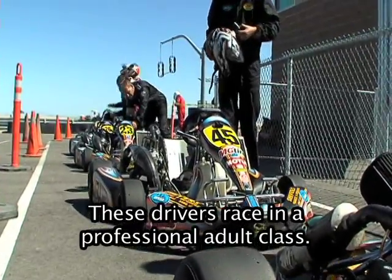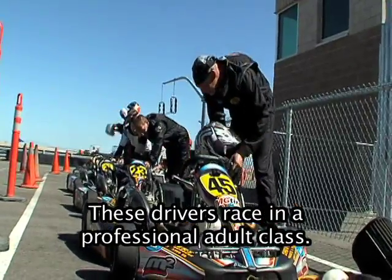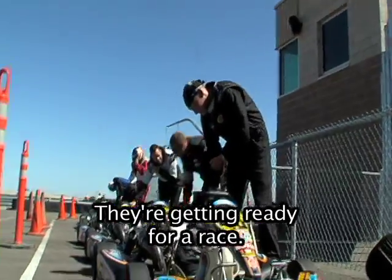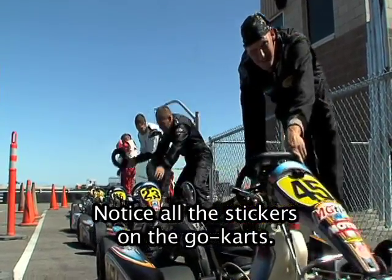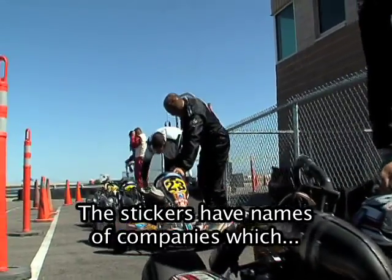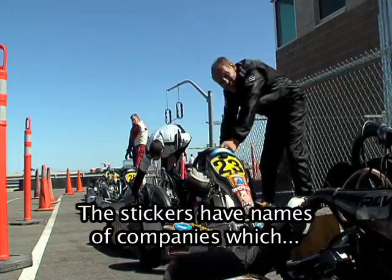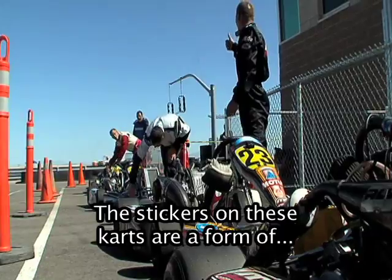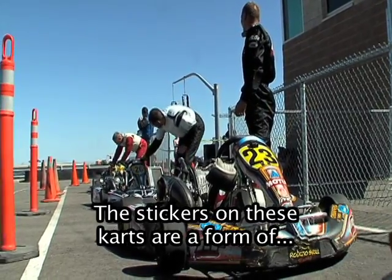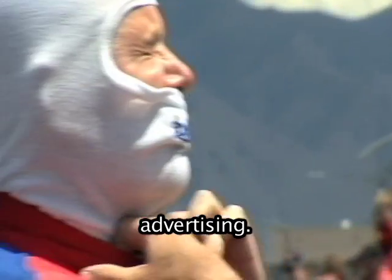These drivers race in a professional adult class. They're getting ready for a race. Notice all the stickers on the go-karts. The stickers have names of companies which provide materials for the go-kart racers. The stickers on these carts are a form of advertising.